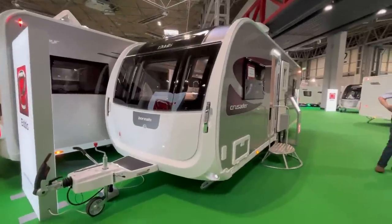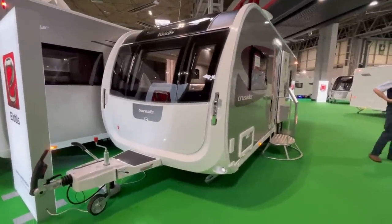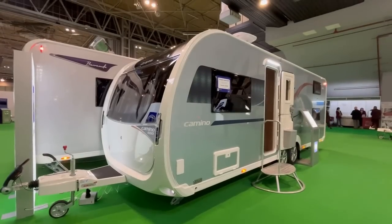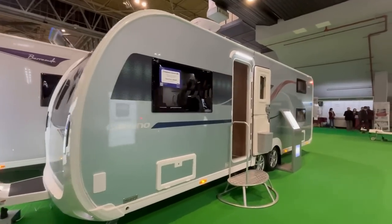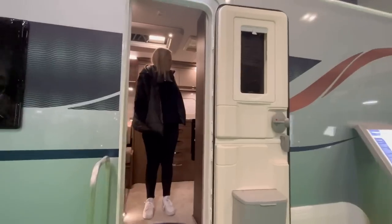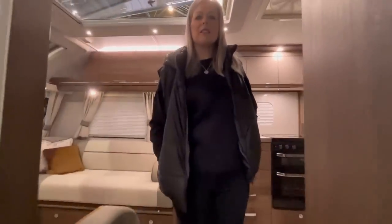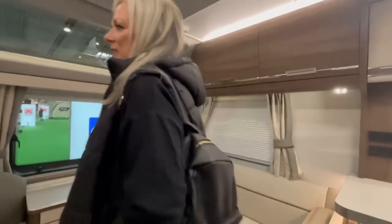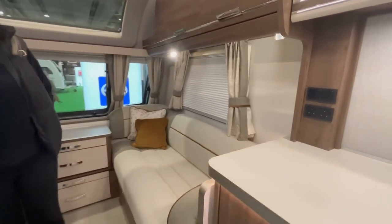Nice, very nice. And this is that eldest we've just been in. It just looks smart. It looks nice. First Camino 668. Again, 40 grand mark. 40 grand, what's it like? Oh, is it? I don't like the wood. Oh, you don't like it, don't you? No. It's a bit dark. It's a bit dark.